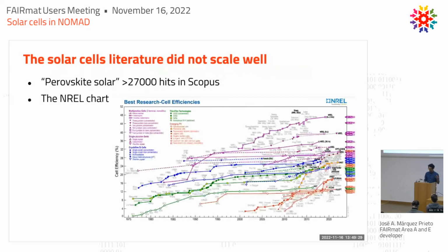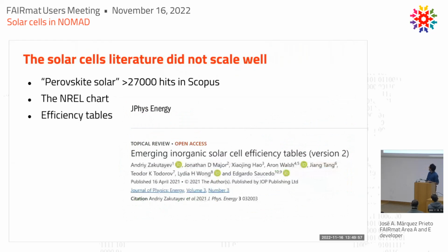So there are some other sources of information that can help you digest the literature on solar cells. A very popular one is the NREL chart by the National Renewable Energy Laboratory of the US. If you see solar cell talks and conferences, you're very likely to see this chart. It appears everywhere. It used to be totally analog, but now I think you have an Excel table where you can extract the efficiency associated with a technology. And then there are review papers which contain efficiency tables.